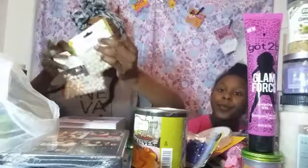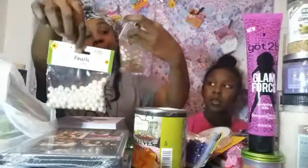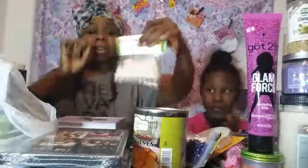And I picked up some of these beads. You get four colors. And I picked up some pearls. Add a pearl. 80, and then there's a 50 count.